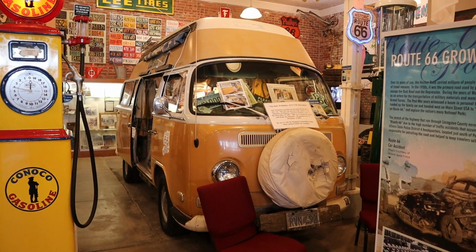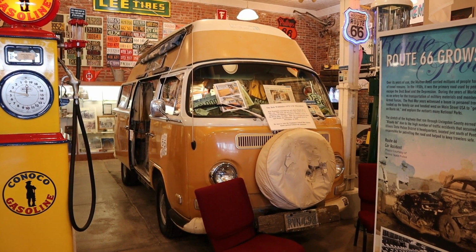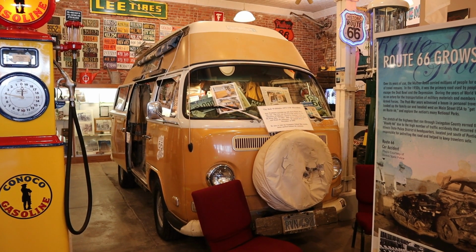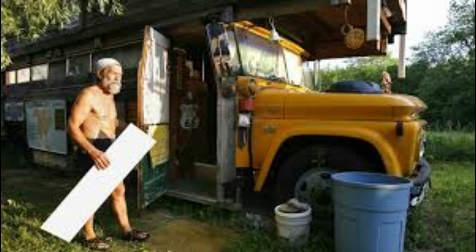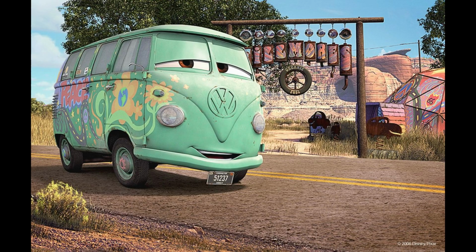This 1972 Volkswagen microbus belonged to Bob Waldmeyer, who was known throughout Route 66 as a champion for its preservation. His family owns the Cozy Dog Drive-In in Springfield, and Bob, his personality and his bus became enshrined in immortality in the Pixar film Cars and the character of Fillmore.